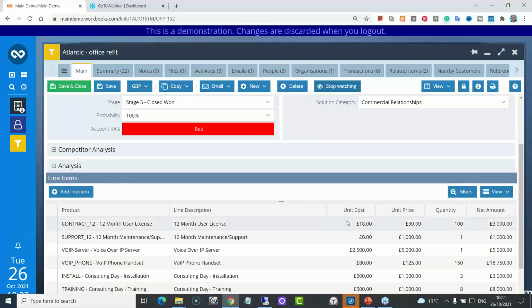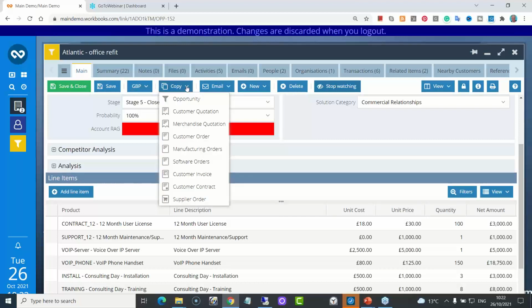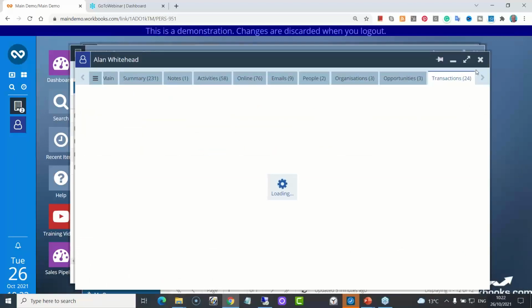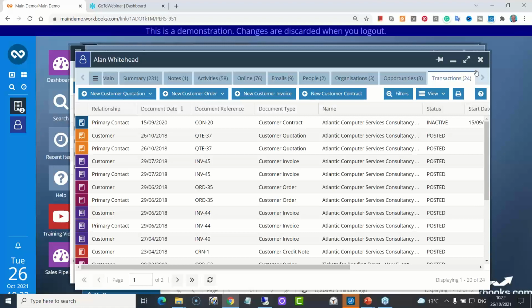Lower down, we can also be a little bit more detailed with the elements, the components that build up this opportunity. From here, we can actually create quotes, orders, invoices. There's even an option for customer contracts as well. Not many CRM solutions can track customer contracts. So a great way of seeing your opportunity. And transactions, I mentioned at the start, one of the unique things about Workbooks is the ability to track quotes, orders, invoices. That's all there for you, and a great way of seeing all of those financial interactions and being able to click on an interaction.